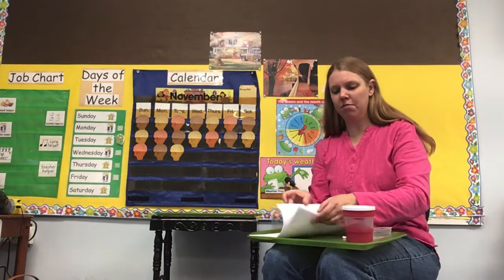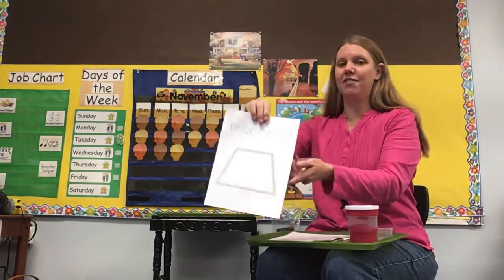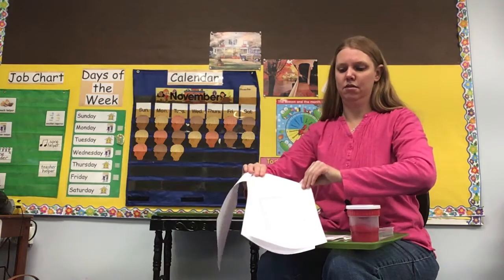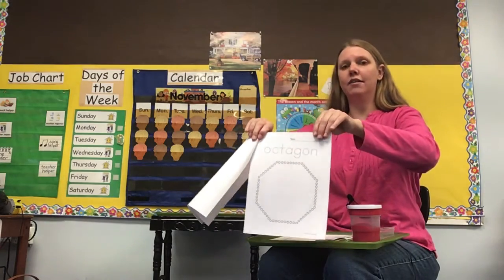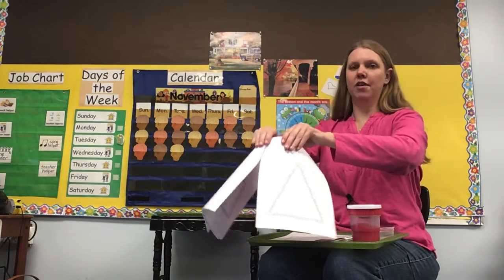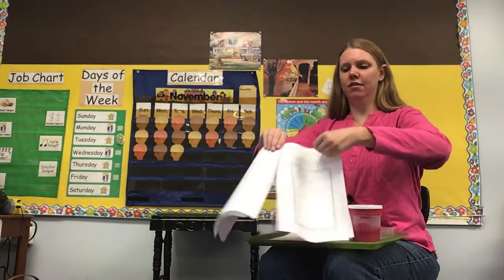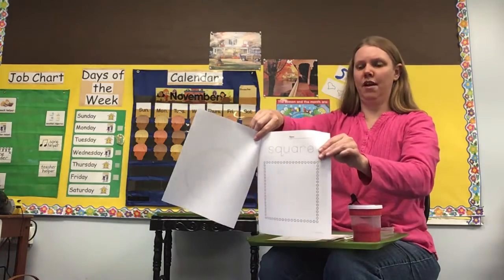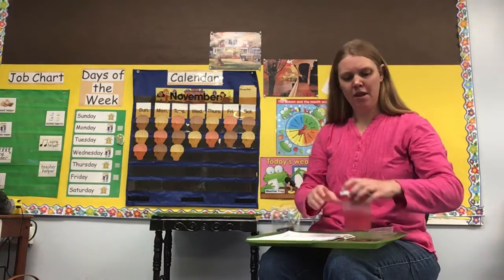Another activity that you have seen before is Q-tip painting, but this one is Q-tip painting shapes. All right, so we have a trapezoid, we have a pentagon, we have a parallelogram, we have an octagon, a hexagon. Oh, I just realized I called one of the other shapes on the cutting shapes the wrong shape. Oops. A triangle, a rectangle, a circle, and a square. All right. So you've done this Q-tip painting before, or at least you've had the opportunity to do it.